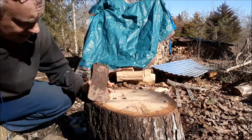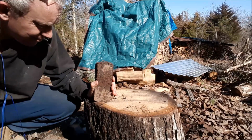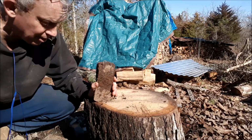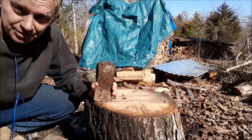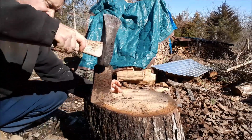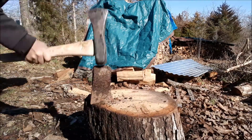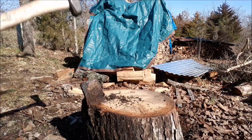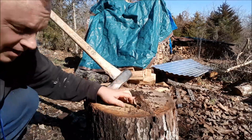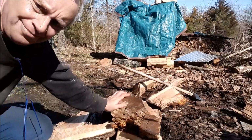But I've got these axe heads that I found just lying on the property, and what you're supposed to do is just kind of hammer them in, and it's supposed to just pop these things right open. So I'm going to give it a try. I have no idea if it's going to work. Sorry, I'm a bit out of breath, but it did crack. That's amazing. So I'll keep working on it.